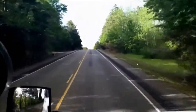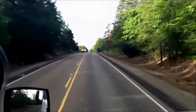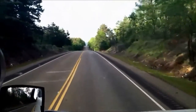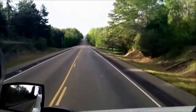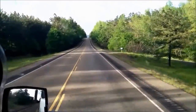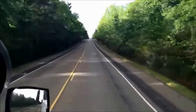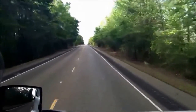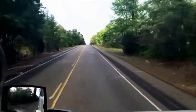Heading up US 259 here through eastern Oklahoma. Go up here through the Ouachita National Forest, up here Kiamichi Drive. It's a real pretty drive, kind of out of the way. Not exactly the best way to go if you're in a hurry, but it's real scenic. You got the time, it's worth taking the trip.